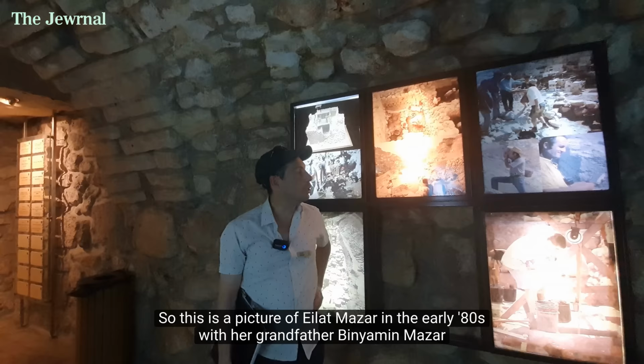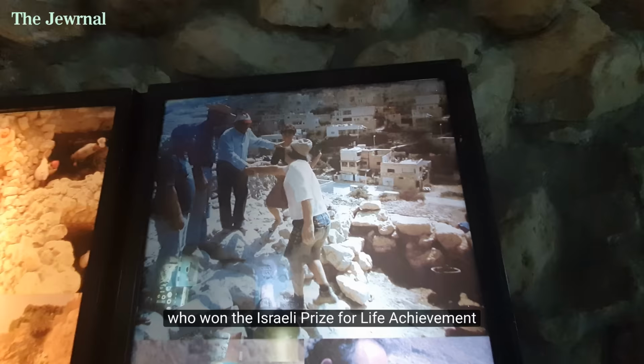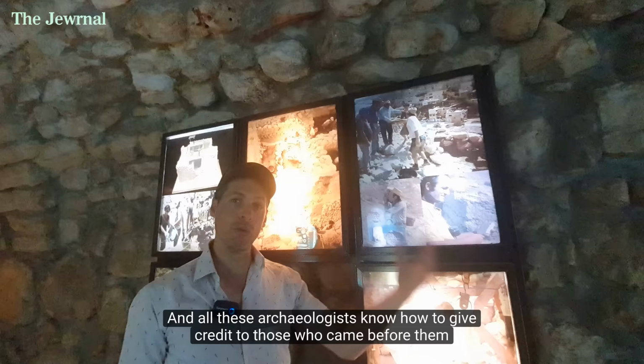So this is a picture of Eilat Mazar in the early 80s with her grandfather Binyamin Mazar, who won the Israeli Prize for Life Achievement. This is her professor, Yigal Shiloh. And all these archaeologists know how to give credit to those who came before them. The first one who came to Jerusalem, okay?